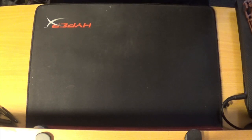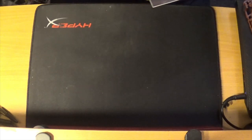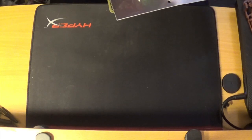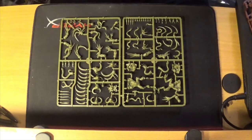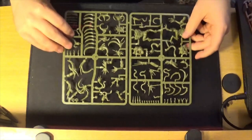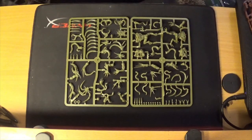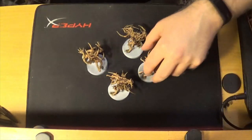Now, as much as I've been waiting on these, they're not that important to me. You'll see why in a moment. Now, Green Sprue, obviously it's Death Guard. And these are the Chaos Spawn. And the reason why I say they're not important to me is because, one, two, three, and four. I've already got 4 of them.